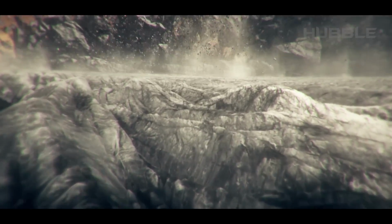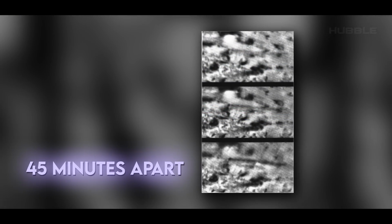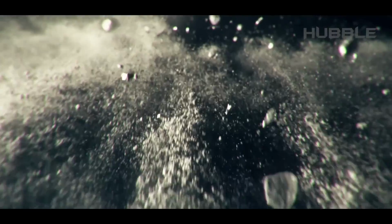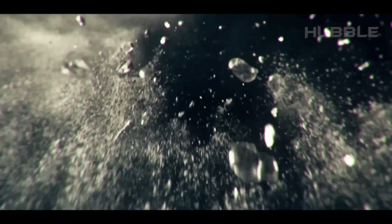These Voyager 2 images show one of these eruptions 45 minutes apart. In the blurred image, a plume of particles can be seen rising up to 8 kilometers and drifting with the wind for a distance of about 150 kilometers.